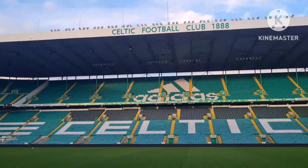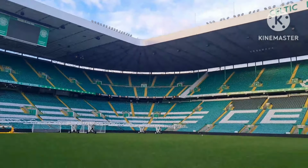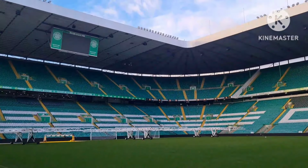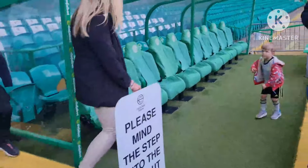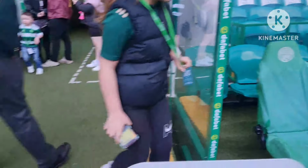One more stop, boys and girls. We're going back up the tunnel, we've got a flight of stairs, we're going to see above the tunnel. And the front three or four rows there, the directors' box, where the board of directors sit and watch the games from up there. So if you don't mind following me back up the tunnel, we'll have a wee chat upstairs.